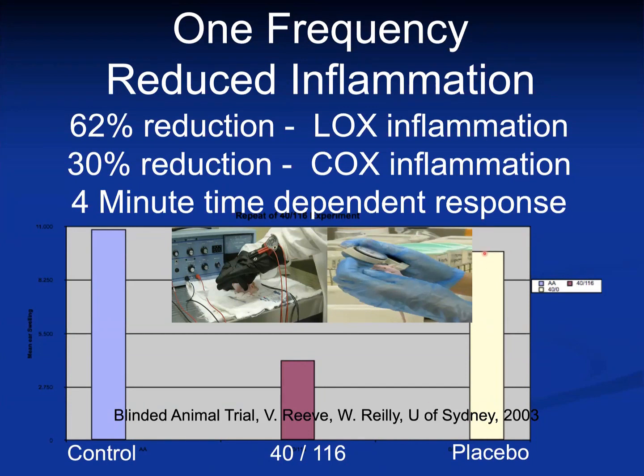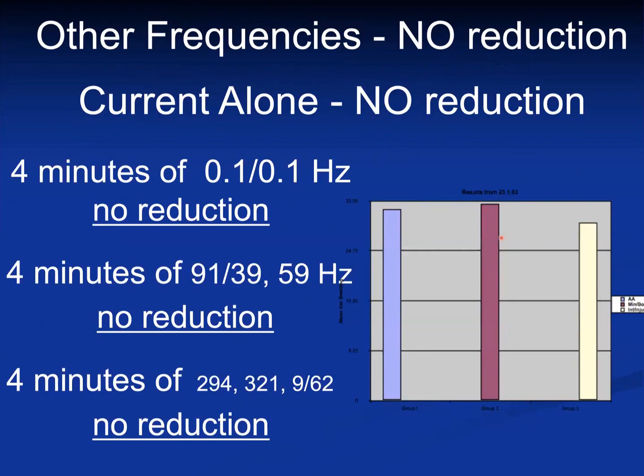And the placebo response was about the same as you would expect. Not much, nothing. So other frequencies that we tried, current alone, just 1/10 of a hertz on both channels, no reduction. 90 minutes of our frequencies to reduce minerals in bone, no reduction. And 4 minutes of frequency 91, which is reduced minerals in bone, had no reduction. And then 4 minutes of our frequencies for trauma produced no reduction.